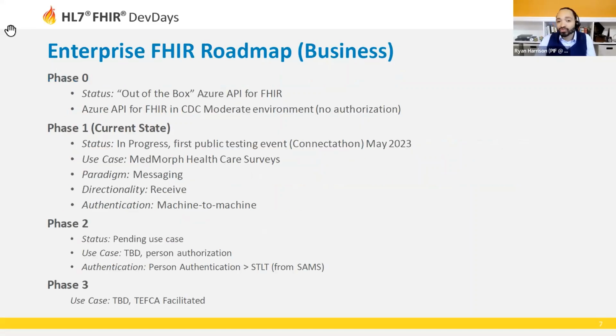Where this maps to the enterprise FHIR roadmap is phase 1. So phase 0, if you roll back the clock, not that long, about 6 months for the enterprise solution, we had an out-of-the-box Azure API for FHIR sitting in CDC's moderate environment with no authorization and no one using it. There are other efforts at the CDC around FHIR servers. And again, the CDC has participated in Connectathons before, but these were based in individual offices or individual divisions, not a solution that was designed to be shared by folks across the enterprise.